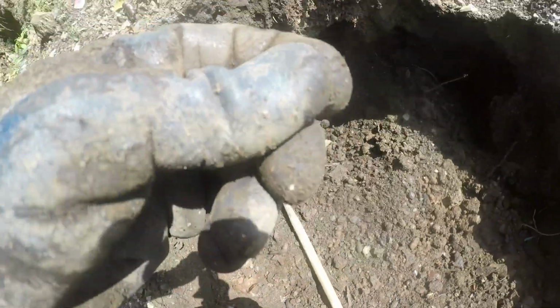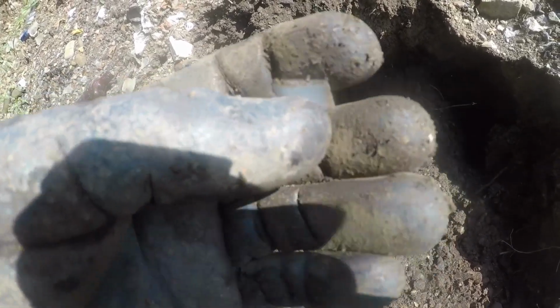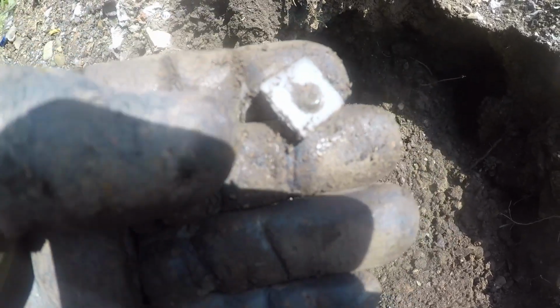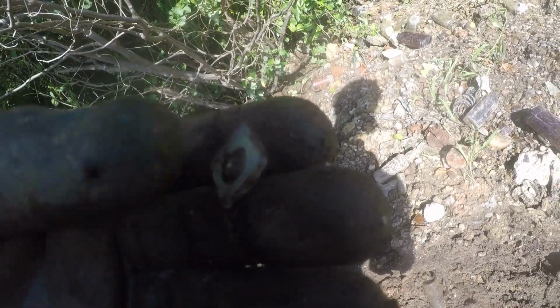Now I see this stuff. I just saw this. I thought it was a marble at first. Look at this. It's like tiger eye type stuff, but it's a button. Look at the shank right on the back of it. It's kind of cool.